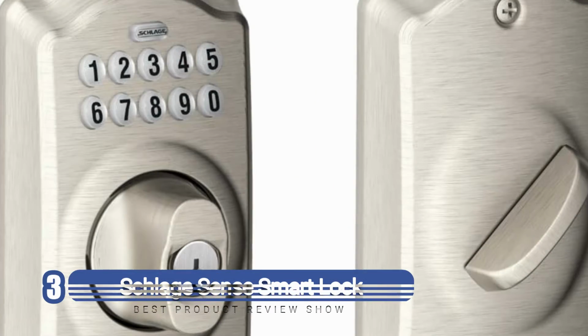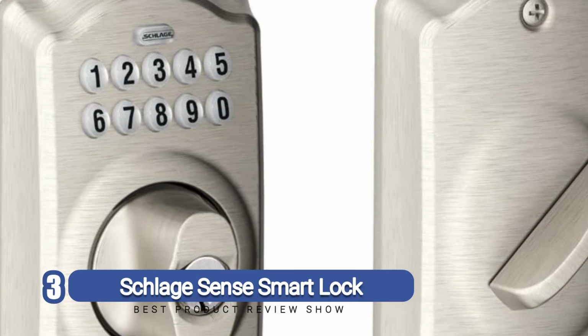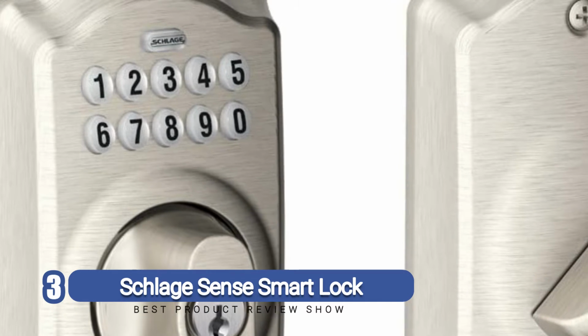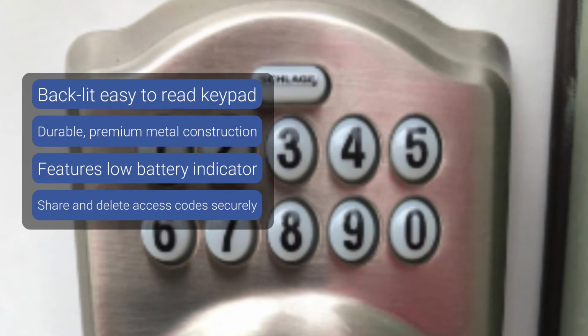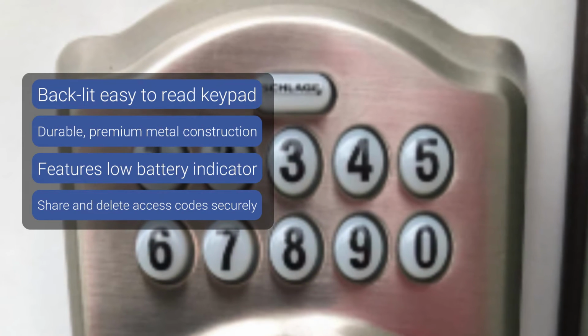Number 3, Schlage Sense Smart Lock. Our best value choice is from Schlage and is an excellent option if you are looking to provide basic keyless access to your home. Schlage Sense Smart Lock is super easy to install with no wiring needed, so it takes the pain and effort out of making your home smarter. There are a number of different options available so that you can trim to match your home decor.